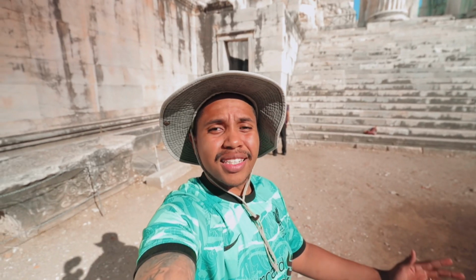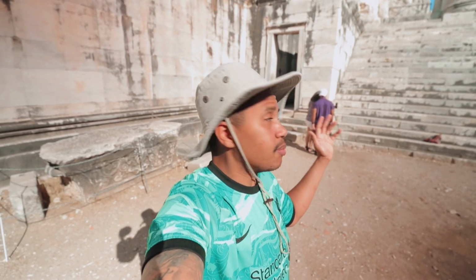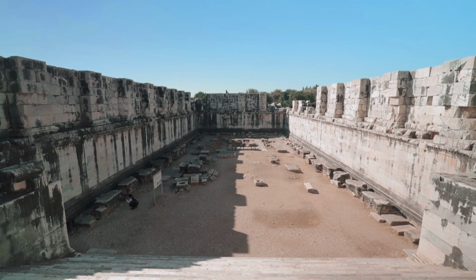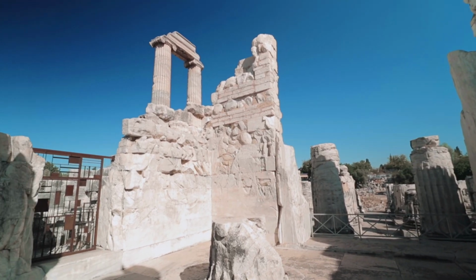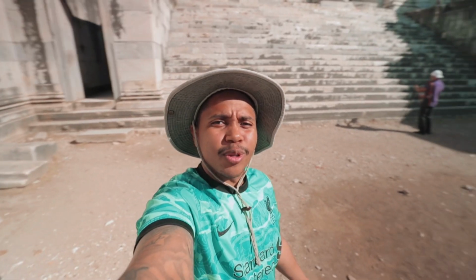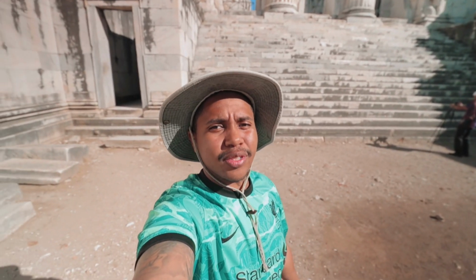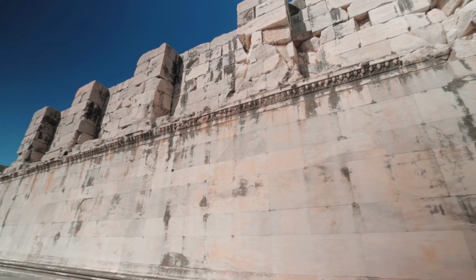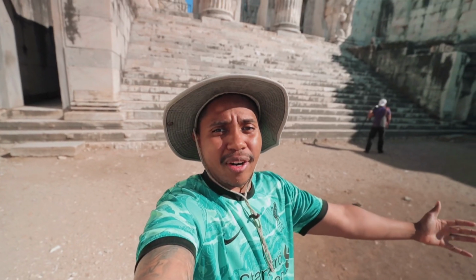So out of every site that we have seen in Turkey so far, this one is definitely the most well preserved. I mean, the walls are still standing. A lot of the columns are still standing for the most part. And it's huge. Now, where we're standing currently is where the holy courtyard used to be. And believe it or not, the walls are only a third of the height that they used to be. The really cool thing is that there wasn't a roof here at all.